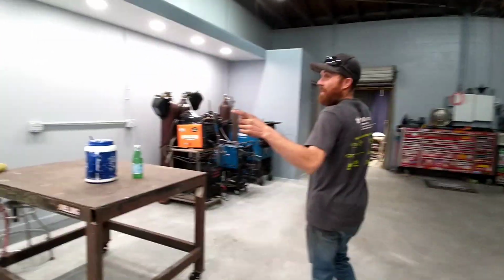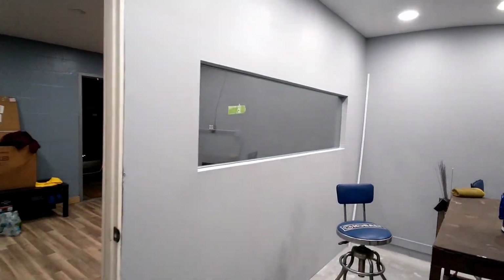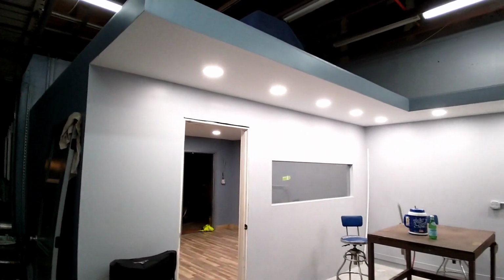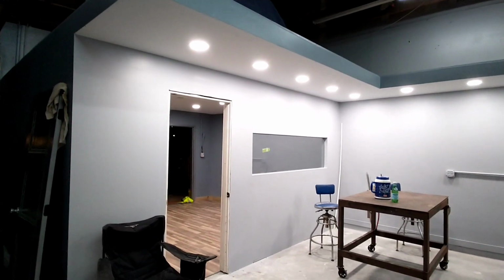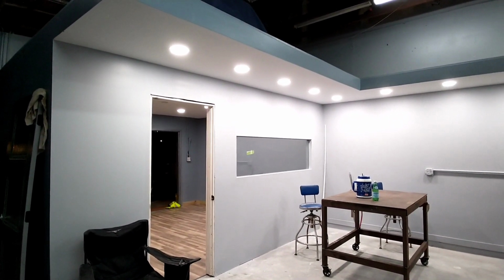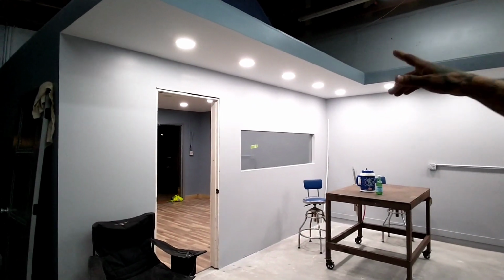Okay, here's the main entrance to the shop. Everything looks pretty good. Got all the can lights in. It's three different types of grays in here. The only white is the ceiling. That's it.